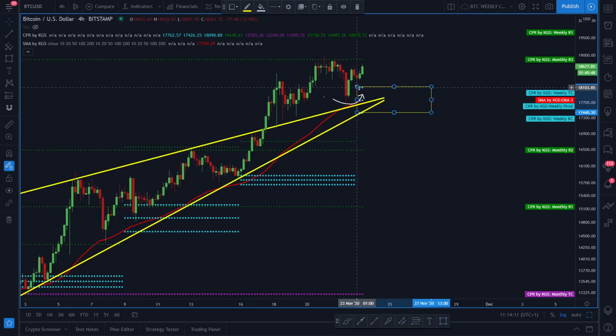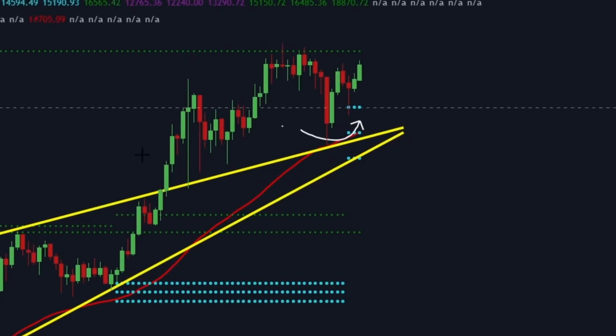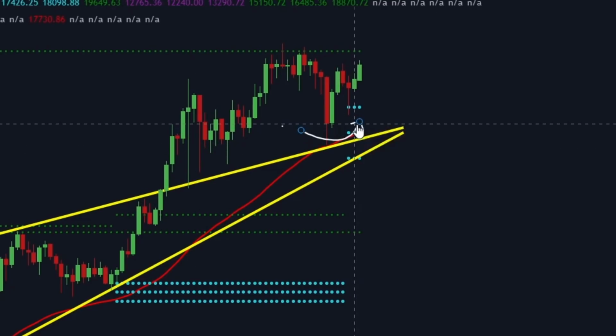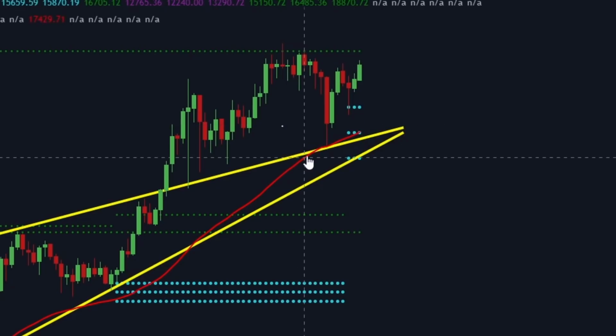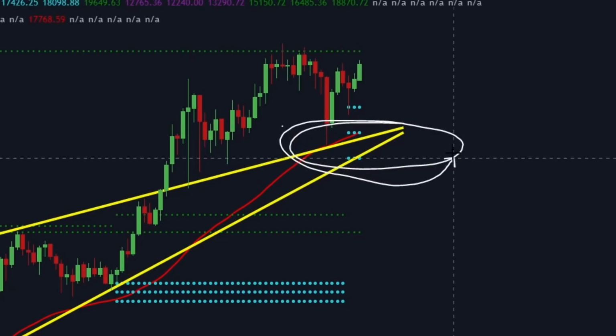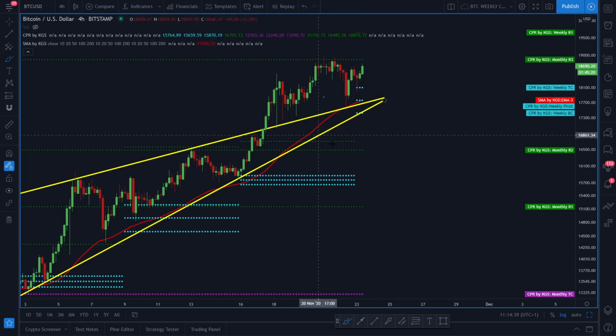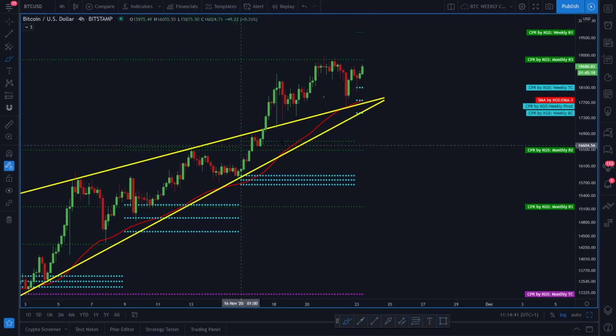So now we know we have CPR support, and we also have the rising wedge upper line acting as a support here. And also this 50 exponential moving average, the red line you can see here, is going to be another support. So this means right now we have a lot of support for Bitcoin guys, around the 17,800 and also around the 18,000 price level. So this means the price could actually continue further.